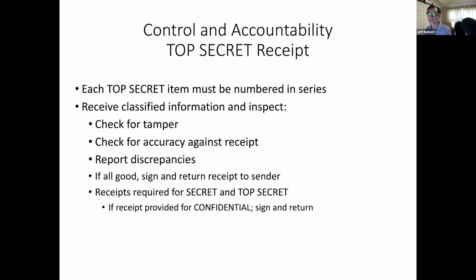So the top secret control officials should maintain a log where the top secret information is received and it is numbered in a series. And so each document or each item or each piece of machinery or whatever is identified at the top secret level will be checked for tampering when they are received, and occasionally, iteratively, while it's in the possession of the Cleared Defense Contractor. When it's received upon arrival, they'll also check for accuracy. The title, all the contents are there, and nothing's tampered with.